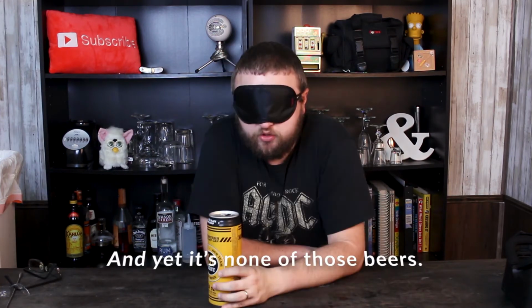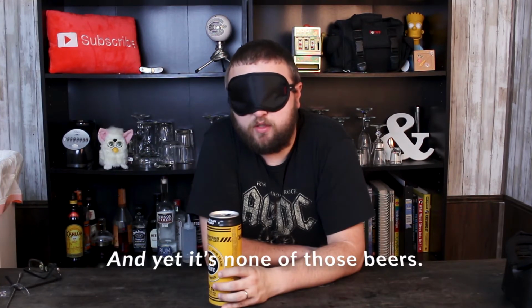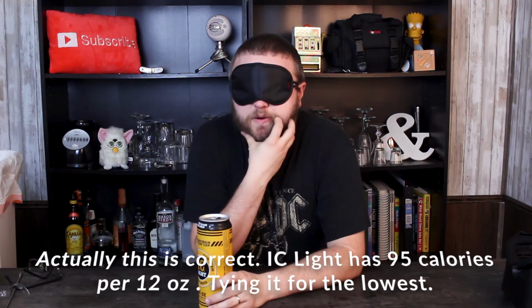Probably Keystone, but it could be Coors. It's got that very watered down. Actually, you know what? Could be Michelob. It's drinkable, smooth, tastes like a beer flavored water. Not a bad aftertaste. The more I drink this, the more I feel like this is Michelob. There's very little flavor. Of light beers, this is definitely one of the lightest beers. I'd be willing to bet this is the lowest calorie beer there is.